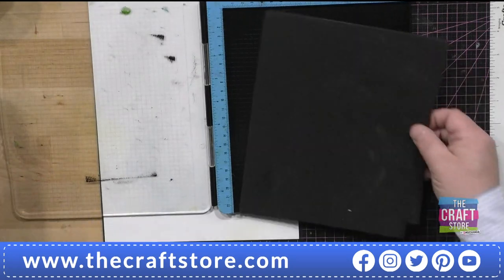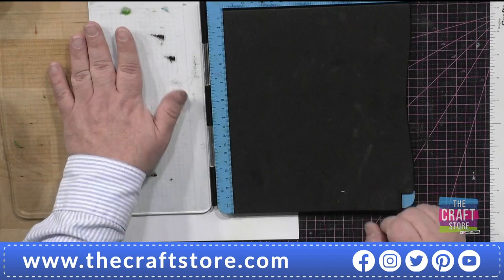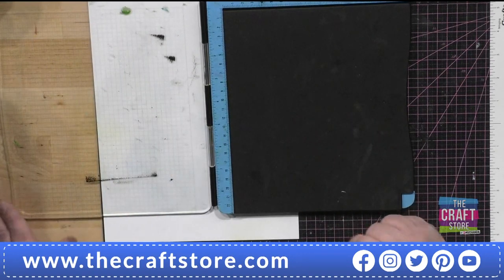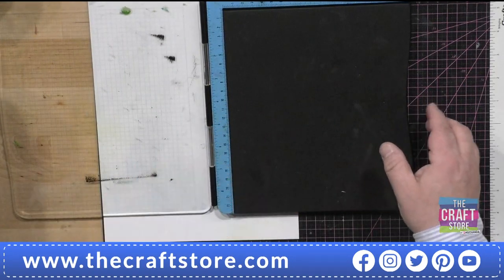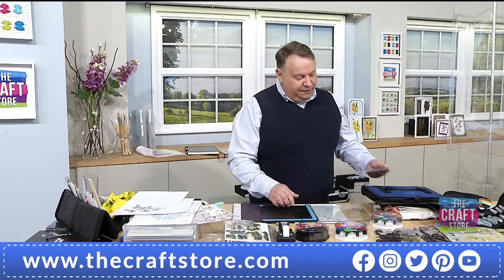If you've got one of the rubber stamps that's unmounted that Leslie does, you put a little bit of glue on the back and you stick it there and leave the foam in. So you've got the best of all worlds. Best of all worlds. And now, the next advancement, the new one, is if you want to stencil in this.